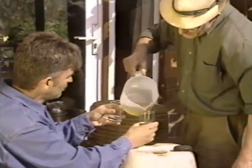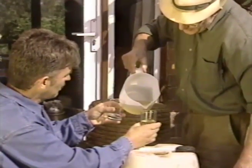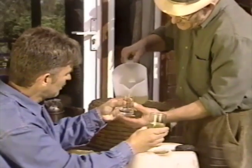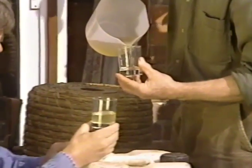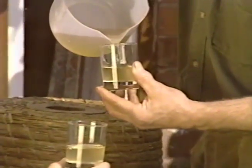Oh, it's a pretty colour, though, isn't it? It's a very pale mead, this one, and I'm sure that we shall... There we are. Well, if we do nothing else, we could say cheers to each other. Cheers. Cheers.